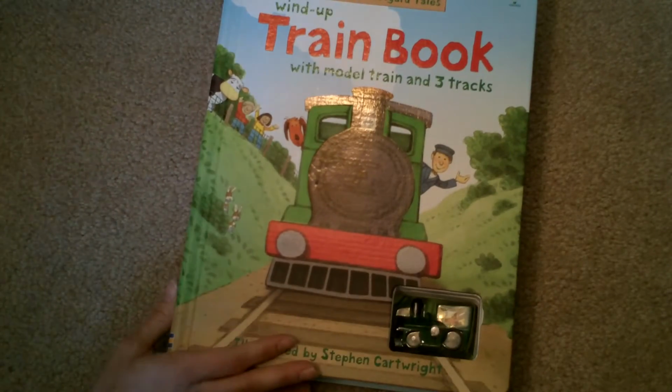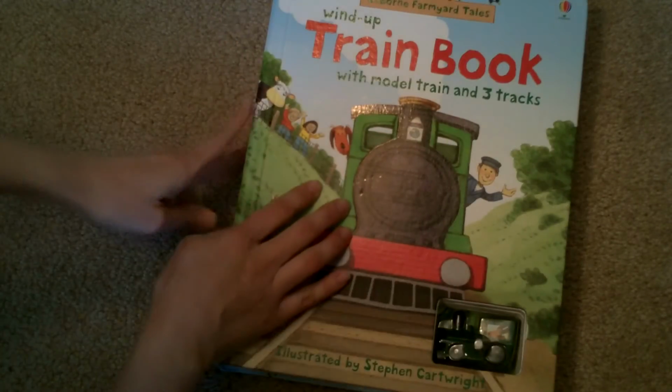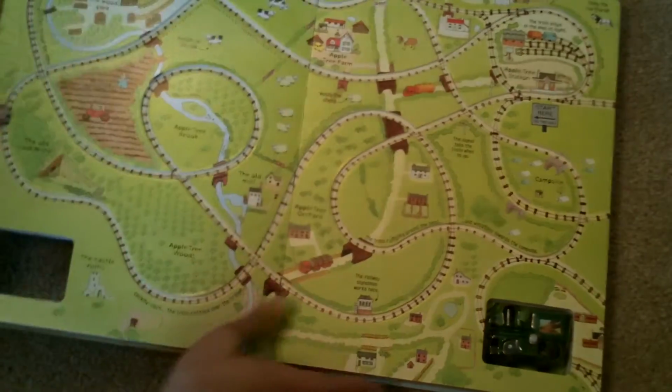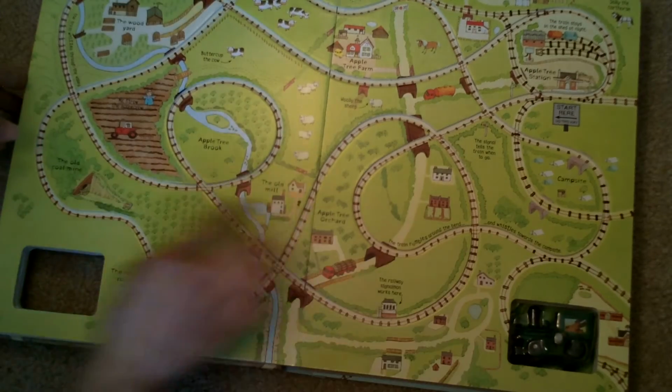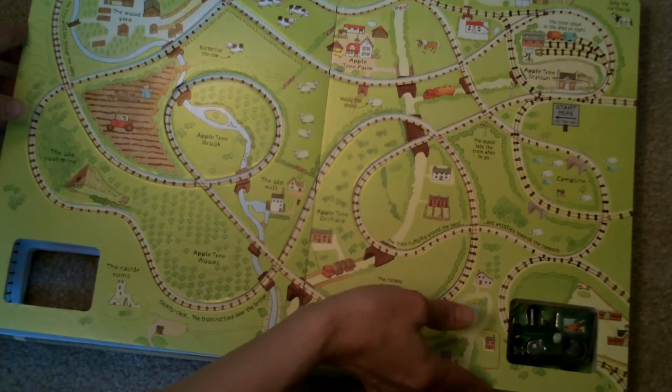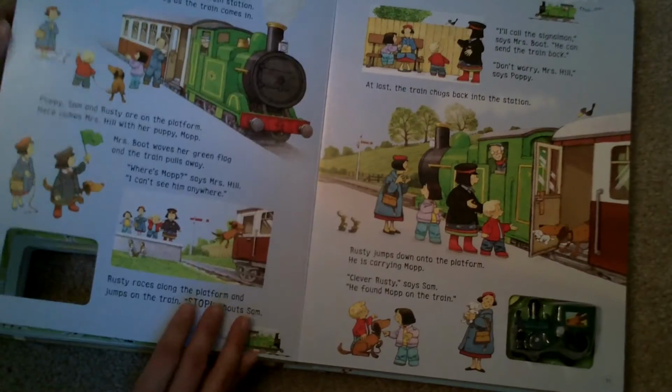I mentioned in the last video our busy car book. Here is the Wind Up Train book. This one actually pairs wonderfully with the Complete Book of Farmyard Tales. So this little train will pop out and you can wind it up and it goes along the track. This one has a little bit more story to it. So you have a track page and then a story page and then a track page and then another story page and so on.